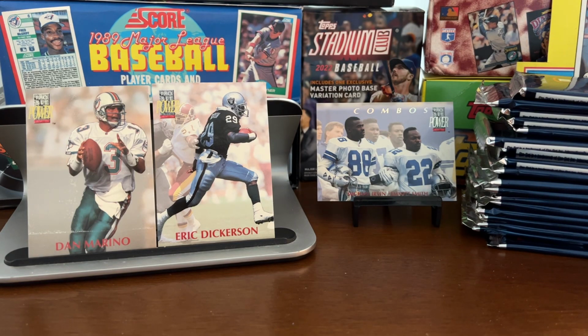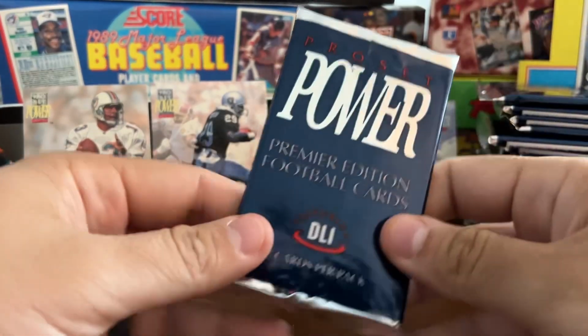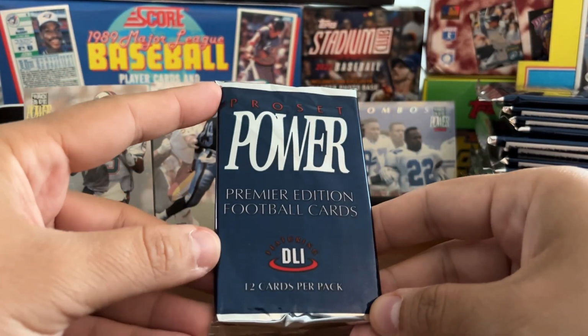Hello again, everybody. Waybacksportscards. We're here with half of a box break. I'm going to open 18 packs of 1992's ProSet Power Premier Edition football cards.